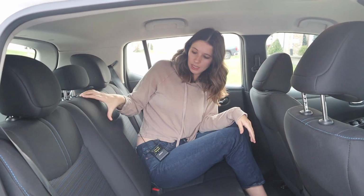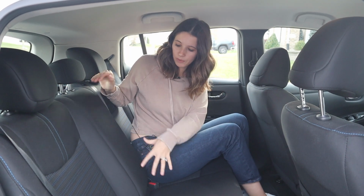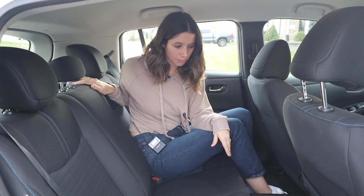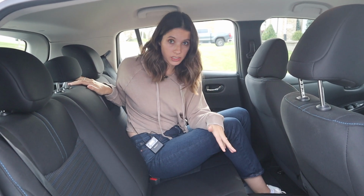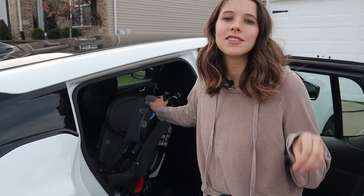I would love to see this thing pop down and include some sort of cup holders back here. I mean, I guess we have the door, but it just feels like that could have been an easy add. But for the most part, I don't have a ton of complaints. I mean, it's a back seat. So let's get a car seat in here just to give us an idea of spacing, and then we'll wrap this thing up. Car seat setup of the Nissan Leaf.